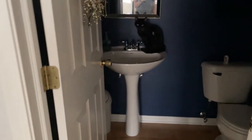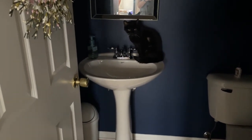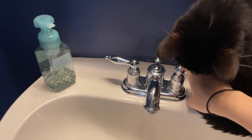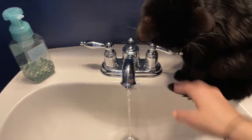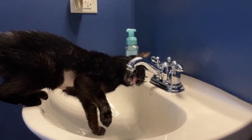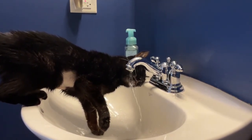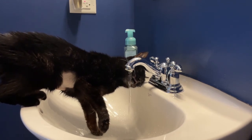Then I heard a noise in the bathroom, so I went to check. And wouldn't you know it, it's our girl cat. She's up on the sink because she likes to drink fresh water from the sink. So when I can hear her scrambling up to the sink, I try and go in there and turn the water on so that she can get some water. If you notice that white area on her tummy, that is because her fur is shaved there.